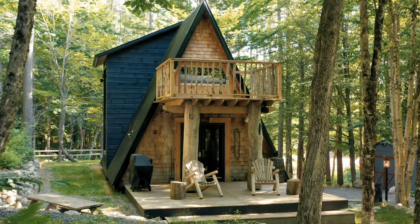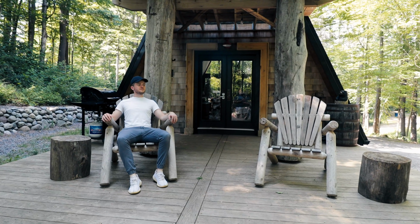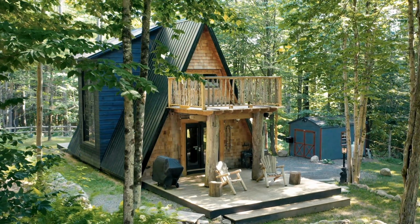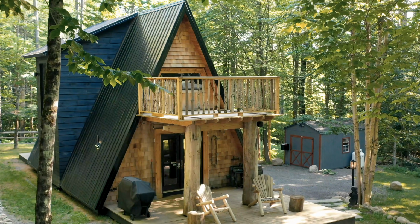And then from this angle, again, you can just see it's really secluded and just stuck in the woods. I also tested out these 2 chairs for you guys, and you might think it's a wooden chair. It's not super comfortable. It felt like a leather chair to me, honestly. But now as you fly closer, let's head on inside.